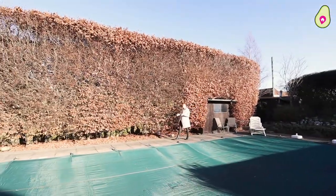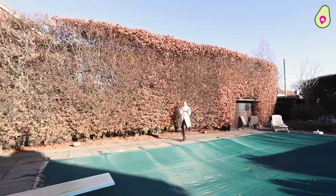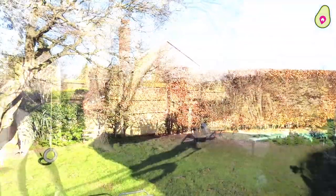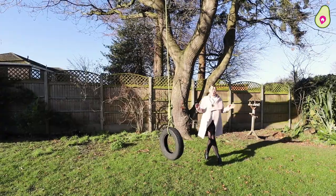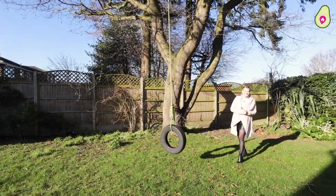May not be the time of year for it right now, but during the summer months, this swimming pool is a sun trap and fun for all of the family. So a real party house is just how the owners describe this to me. And this beautiful wraparound garden says it all. Let's take a look from above.